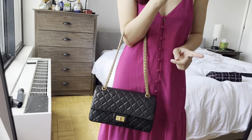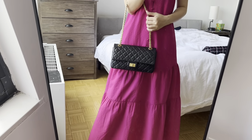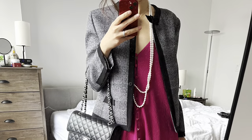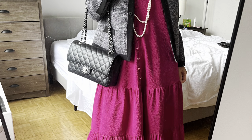Alright, so maybe this is what I need, a black classic Chanel, just to balance out the very pink colorway in my outfit, provides a nice contrast. Slight change of plan, this is what I finally decided to wear.